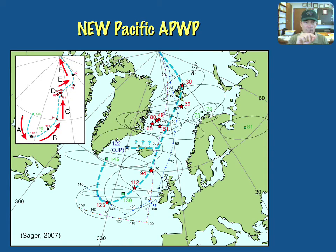You see 123 at the south, go a little bit farther north at 112, a little bit farther north at 94. Then there's a big jump up to 80. 80's lost in a cluster up there, and then the pole sort of stops. You've got 80, 68, 61, 49. Then it moves off, 39, 30. And then it has to be up at the North Pole today. So let's try to look at what that means.